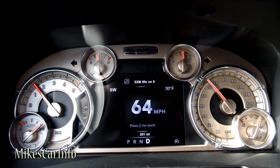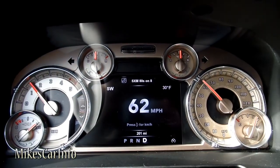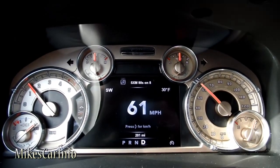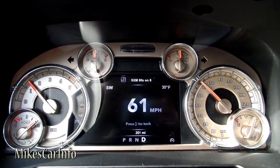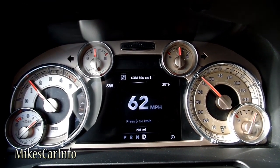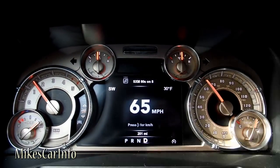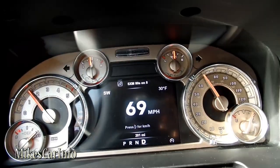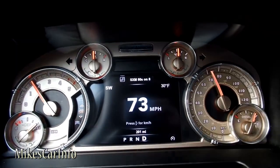I do not hear the diesel engine at all while I'm driving it. Some diesels have a loud sound, but with this one, you can't even tell while you're driving it that it is a diesel or gas. Matter of fact, a gas engine like a V8 Hemi would be a little bit louder. You can only hear the diesel a little bit when you give it a little extra acceleration, but it's not much at all.